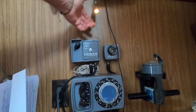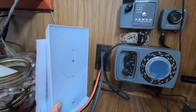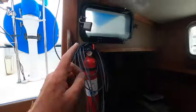The old office light, check that baby out. Not very bright, but it's still cool. Plus some Starlink stuff. My VHF radio down here, brand new, ready to go. No AIS though, so I gotta get some AIS. One of like 74 fire extinguishers I have on board.